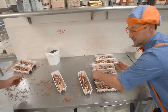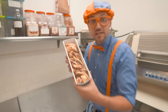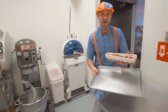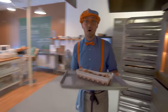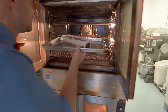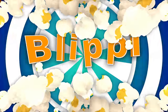Okay, now they need to proof, and then we can bake them. Good job. Ooh, doesn't that look good? Okay, let's put it on the tray right here, and then let's put it in the oven. Whoa, all right. Here we go. It's nice and hot in there. Ooh, now we get to wait.